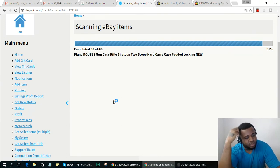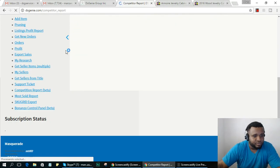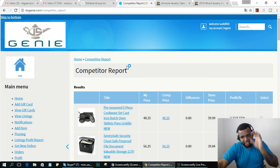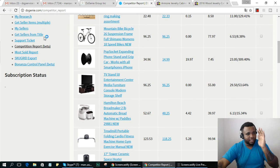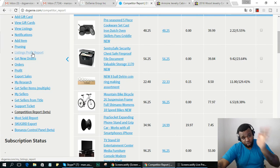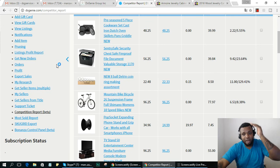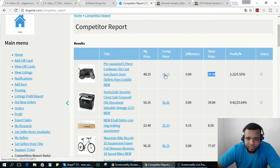But these are just some tools that we added. Again, the 3 tools to keep a pulse and to make sure you have a solid pulse in your account: the competition report, the most sold report, and the pruning tool. Those are 3 tools that keep you abreast of what is going on. So check this out. Let me see. The store price, competitive.